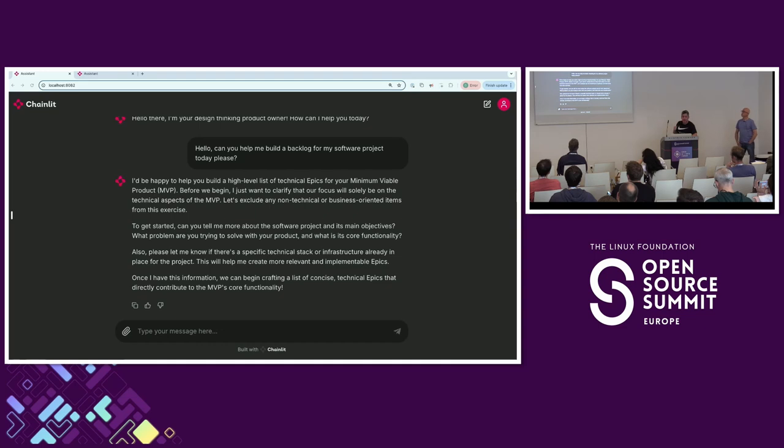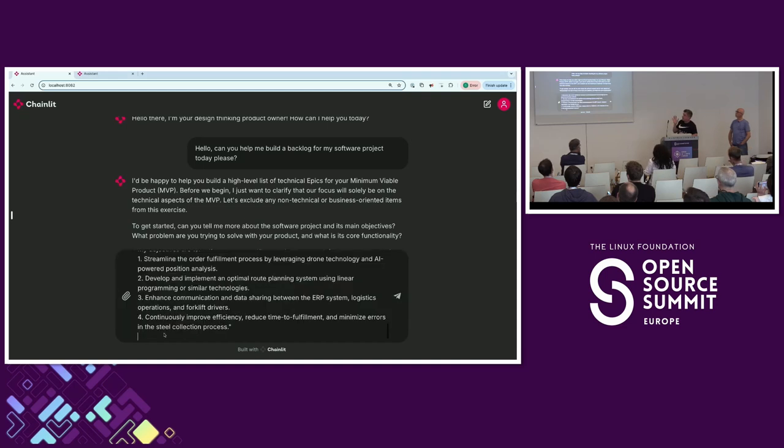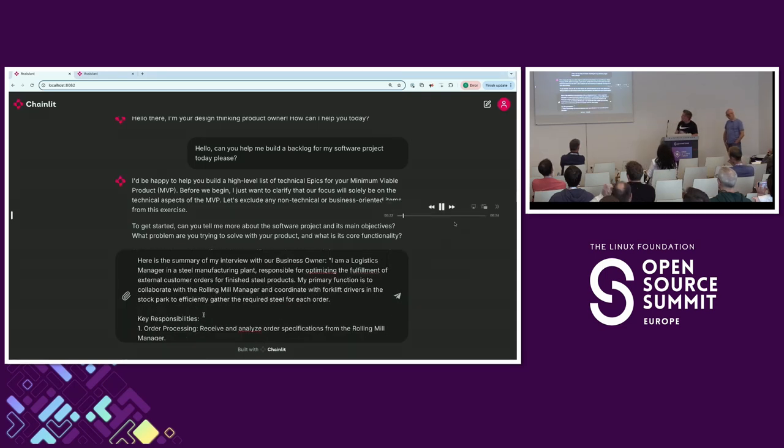So as part of the starting prompt for this agent, it's been told to be polite, to be helpful, and to accept feedback. So immediately it goes straight on topic, and it confirms that it would be happy to help build a high level list of technical epics for the MVP, and then it asks for details, right? So next, I supply those details. And again, just to reiterate, this is the output of the process between the product owner and the business user. So I'll just pause it there quickly.